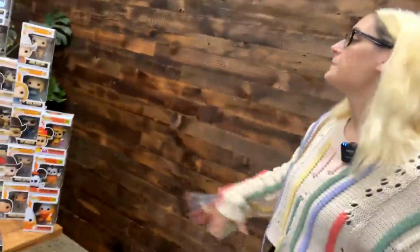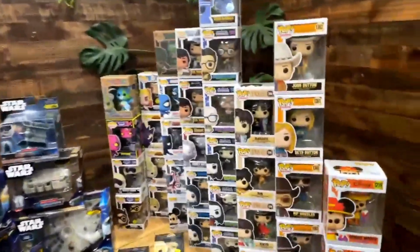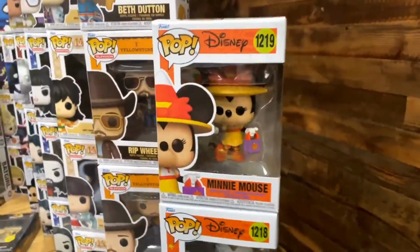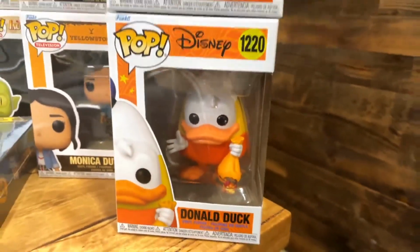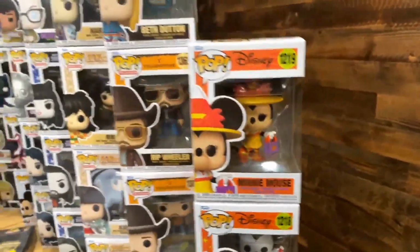We've also got a whole bunch of pops that have come in, starting with these really, really cute Halloween Disney pops. We've got Minnie Mouse, Mickey Mouse, and Donald Duck, and they're all dressed up for Halloween. I'm pretty fond of Donald dressed as a candy corn, though. That's pretty cute. Trick or treat yourself to those, fine viewers.